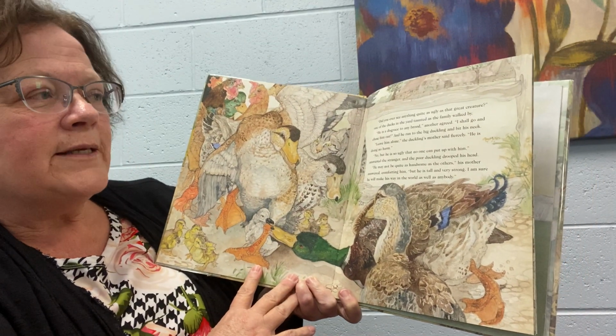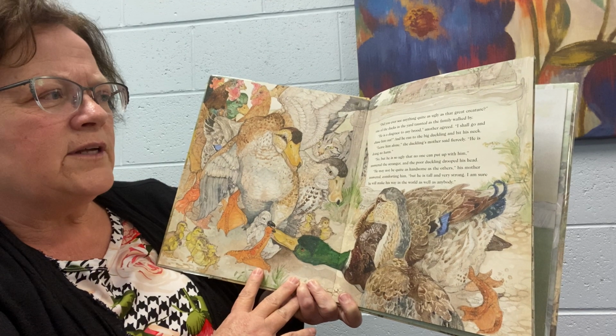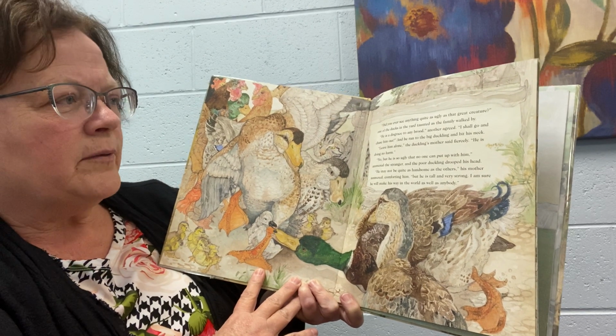"Did you ever see anything quite as ugly as that great creature?" one of the ducks in the yard taunted as the family went by.